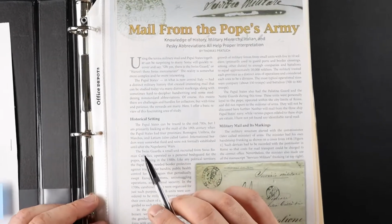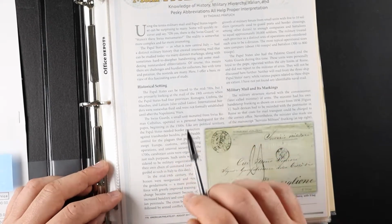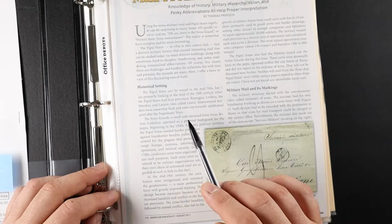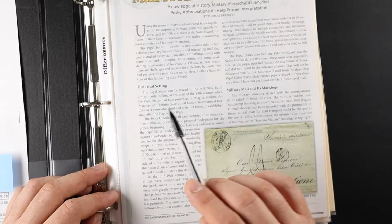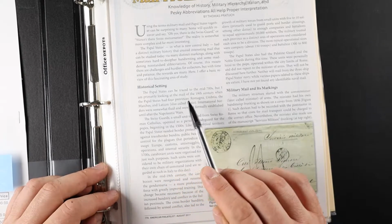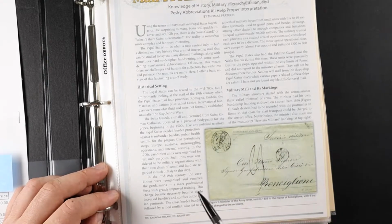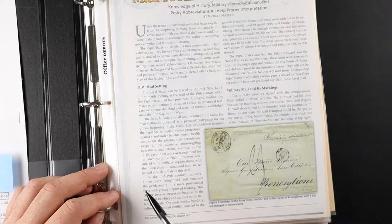Historical setting. The Papal States can be traced to the mid-700s, but I am primarily looking at the mail from the 19th century, when the Papal States had 4 provinces: Romagna, Umbria, the Marches, and Latium, also called Lazio. International borders were somewhat fluid and were not formally established until after the Napoleonic Wars. The Swiss Guards, a small unit recruited from Swiss Roman Catholics, operated as a personal bodyguard for the popes beginning in the 1500s.